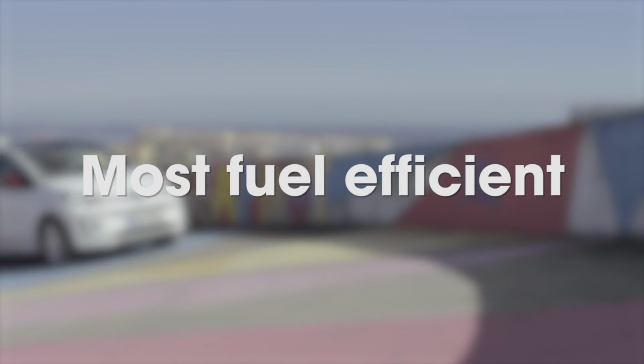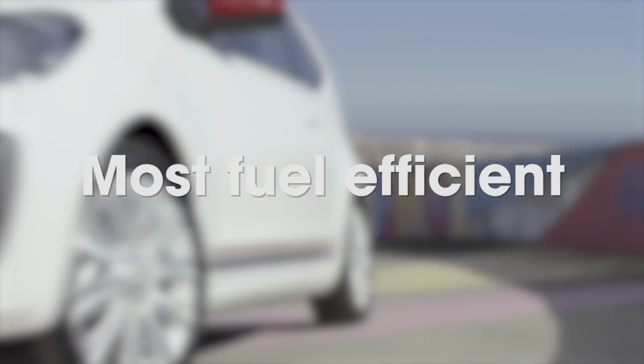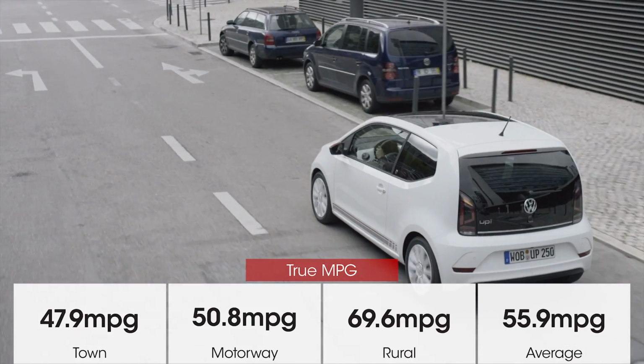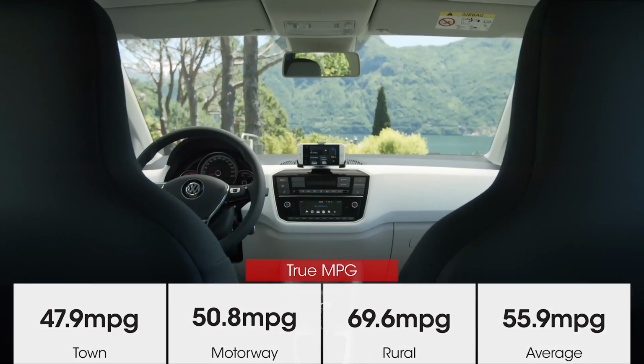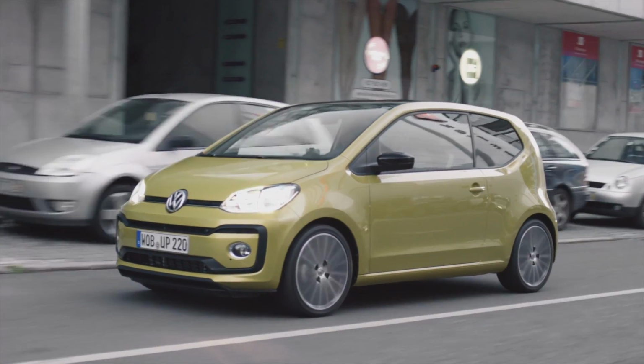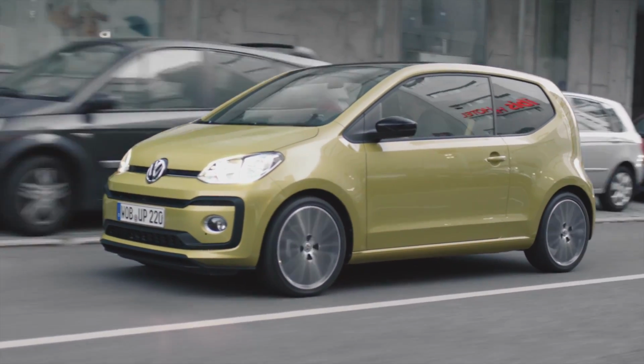But now, let's look at the top 5 most efficient cars. It's been around for a while, but the Up remains one of the best city cars on sale, thanks to its smart interior and fun handling. You can't buy this 1 litre 75 petrol model anymore, but the 1 litre 60 you can get with it should still be very efficient.